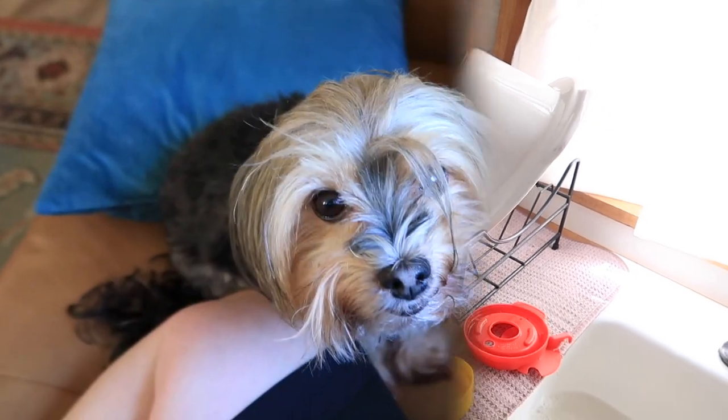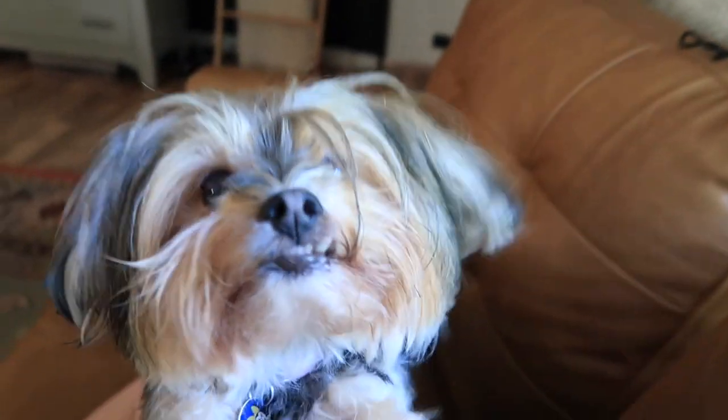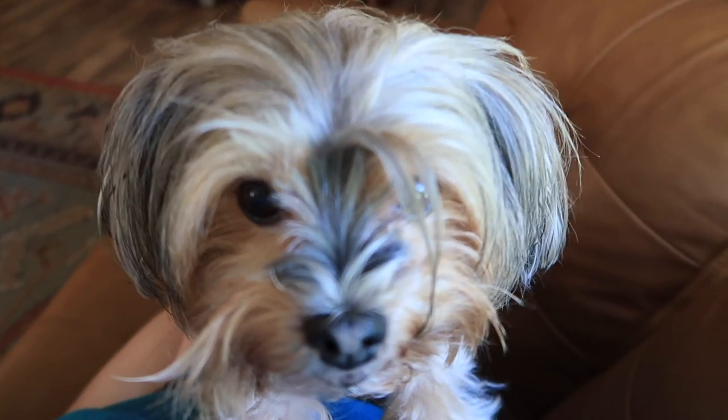Is that hair in your eyes today? You want a pony? Let me put in a pony. Huh? Is your hair crazy today? Want a pony like mama's? Look at this sweetness. Why are you so sweet? Believe it or not, she loves getting her hair put into a ponytail. I don't know what it is, but she will stand there and just let me do it. So, let's give you a pony this morning. You ready?